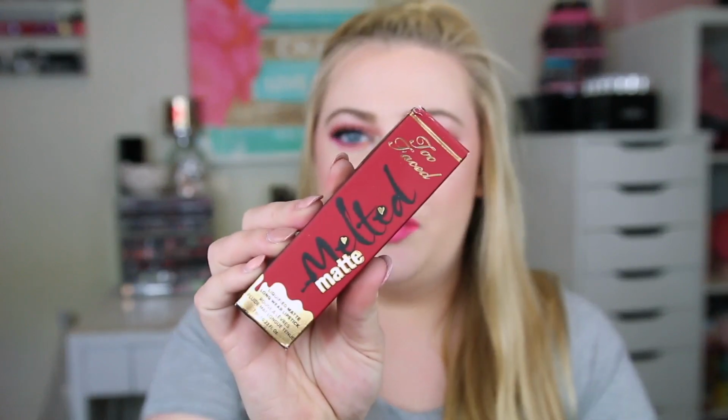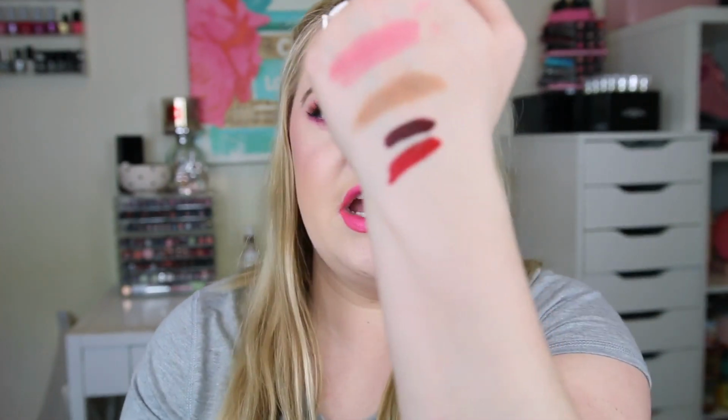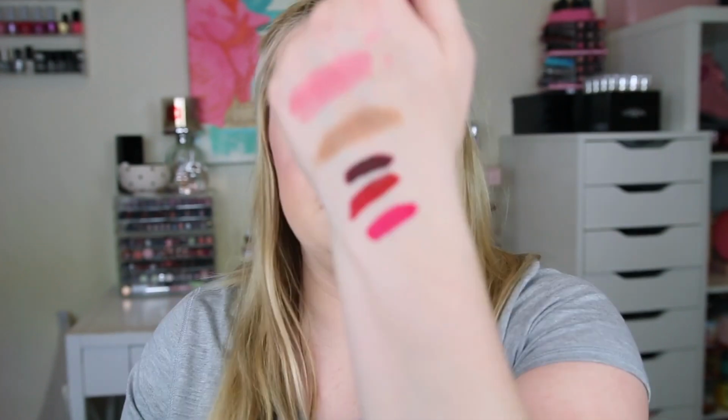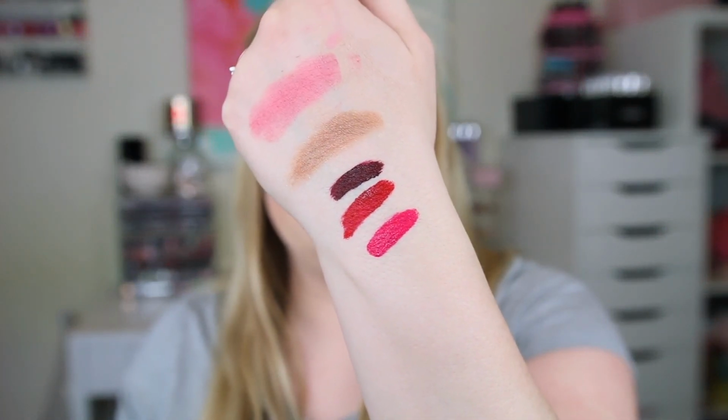I also got Lady Balls. I feel like this one is super popular. It's like their signature red. So here is Lady Balls. I also picked up this fun hot pink. There was only a couple left, so I did want to grab that one. This one is It's Happening. So there's It's Happening on the bottom.